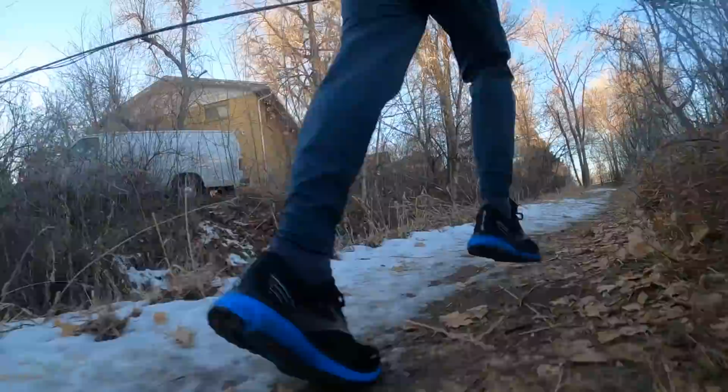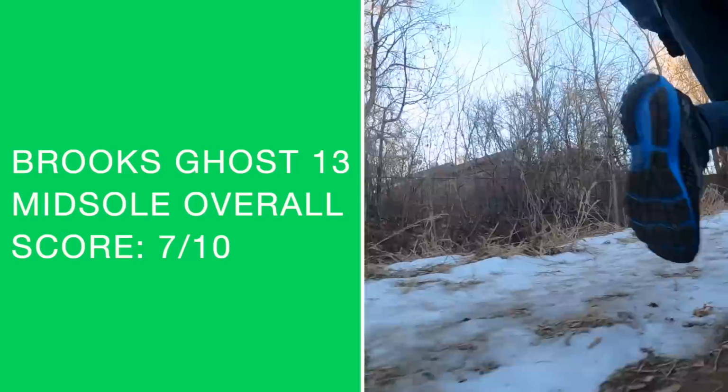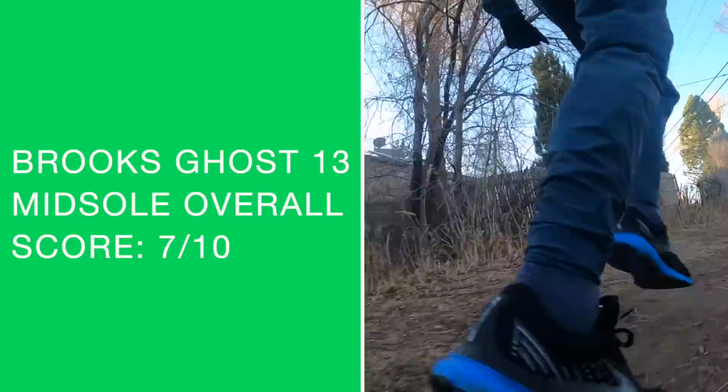So there you go. Overall score, looking at a 7 out of 10 for this midsole. Moving on to the outsole, we're looking at blown rubber. Oh boy, look at all that rubber on the outsole.